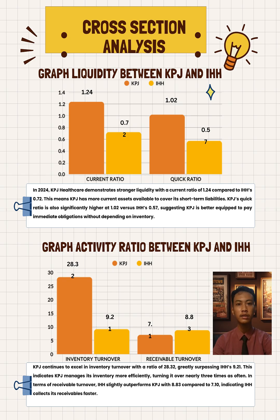First, let's look at the liquidity ratio, which helps us understand the short-term financial health of the company. The current ratio for KPJ is 1.24, while for IHH it is only 0.72. This indicates that KPJ has more current assets available to cover its short-term liabilities compared to IHH, meaning KPJ is in a better short-term financial position.